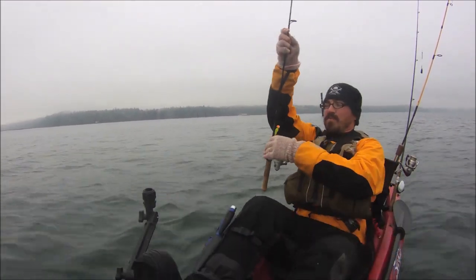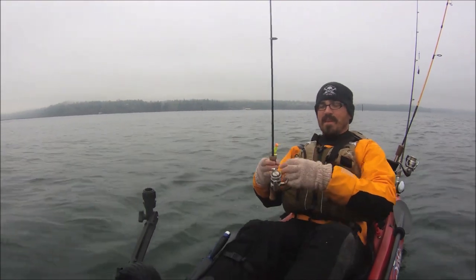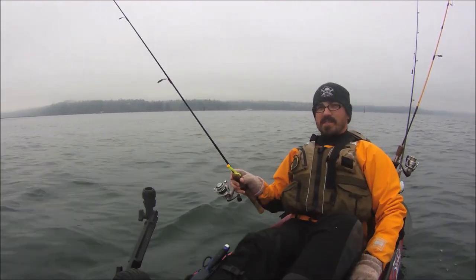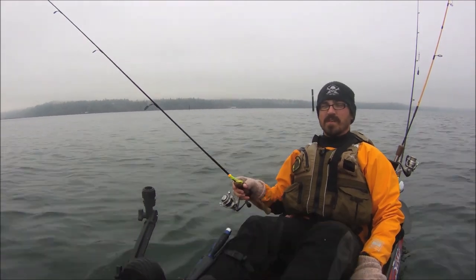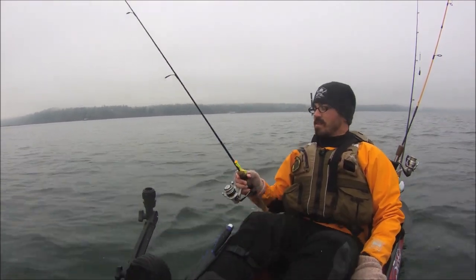This fishery is available year-round. You can come here anytime. It's not that hard of a paddle. You just need to be wary of the currents. Try to avoid this fishery during strong tidal exchanges.